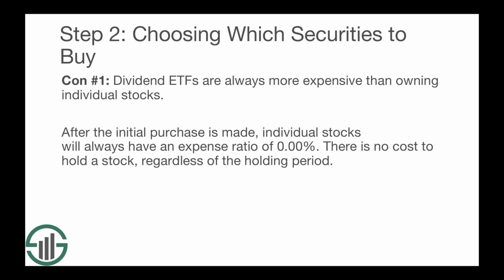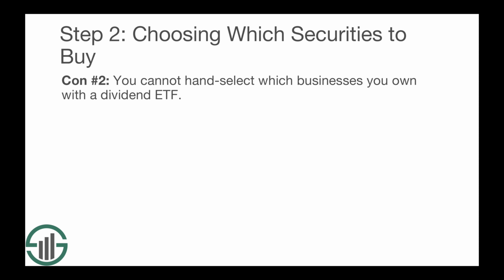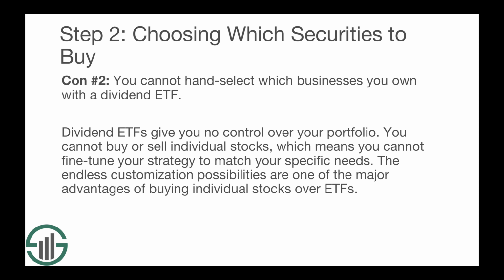After the initial purchase is made, individual stocks will always have an expense ratio of 0%. There is no cost to hold a stock, regardless of the holding period. Con number 2, you cannot hand select which businesses you own with a dividend ETF. Dividend ETFs give you no control over your portfolio.